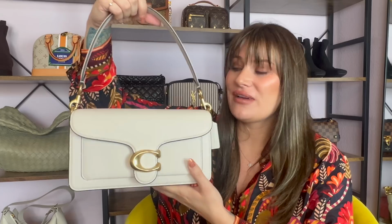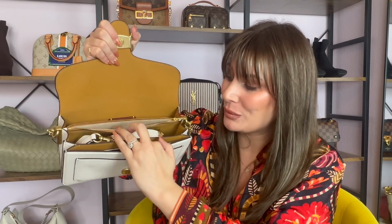I just love it, you guys. I love the east-west style. I'm finding that that really works good for me. I love the fact that it has a top handle and it also has an adjustable crossbody strap that you can wear as a long shoulder or crossbody. It has a little bit too many compartments for me, in my personal opinion, but other than that, I really like this bag, and for the price point, you just simply can't beat it.